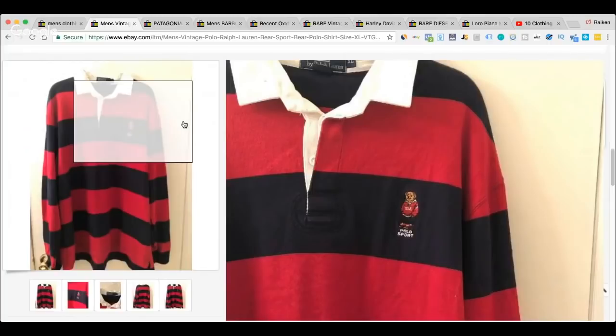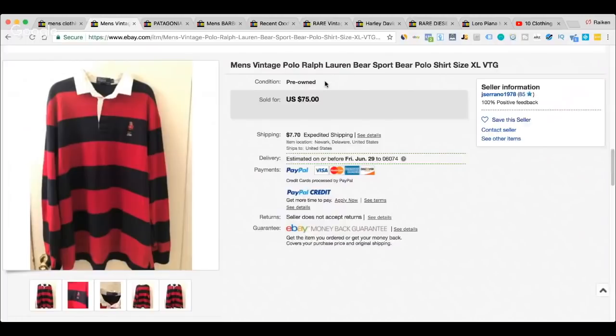You want to know what I see? I see freaking money, okay? This is money. There's nothing really special about this item. It's just an ordinary long sleeve polo shirt. But that bear right there took this item from selling for maybe $20 to $25 to $75. The bear plus Ralph Lauren equals money, okay?